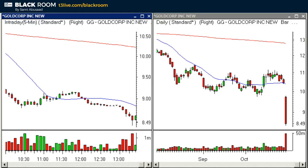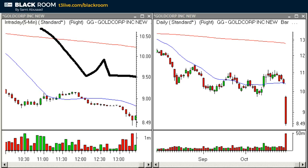Here it is. It's very simple, very unassuming, so to speak. But here it is one more time. You have a downtrending stock that bounces and then comes back down to the lows and bases at the lows. And once the 20-period moving average catches up, it breaks down. That's the pattern.